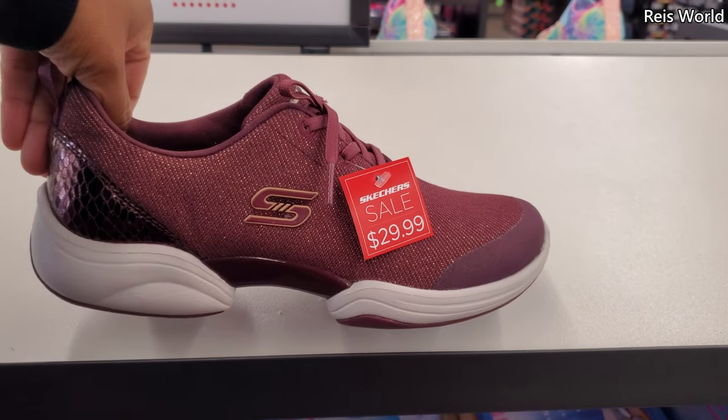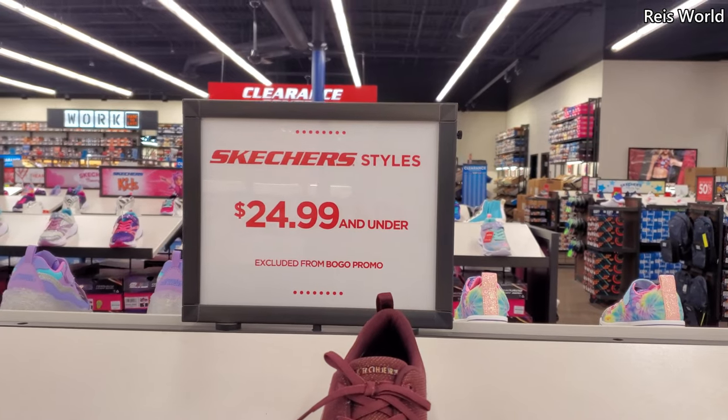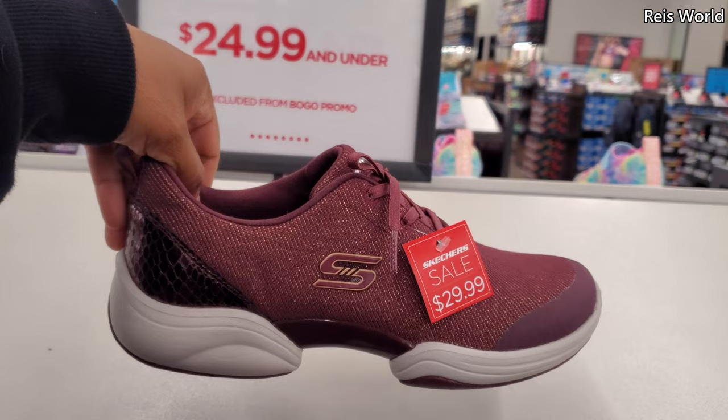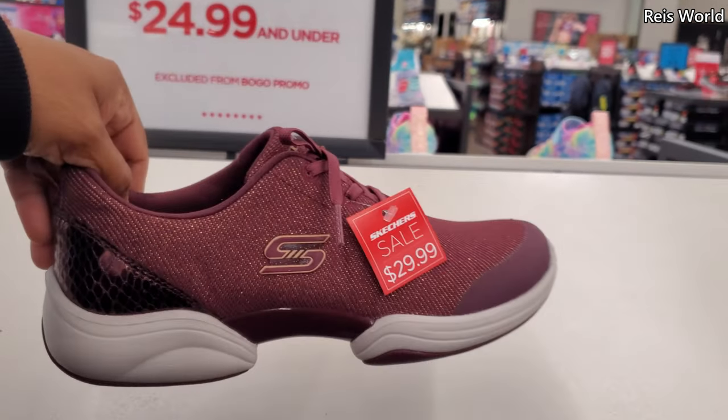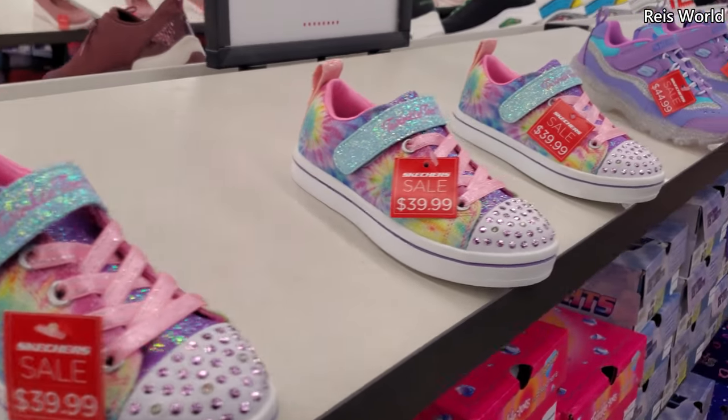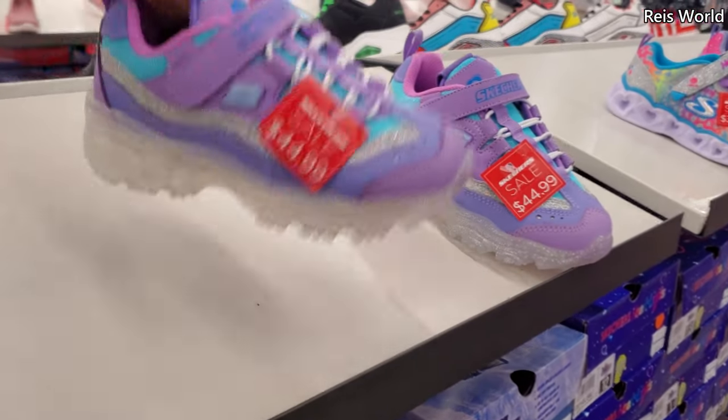Same price. So if they're 25 and under, no BOGO. So not on sale. 25 and above, so buy one, get one half off still. Cute children shoes. Twinkle Toes. You know, they're $40 and 45 here.